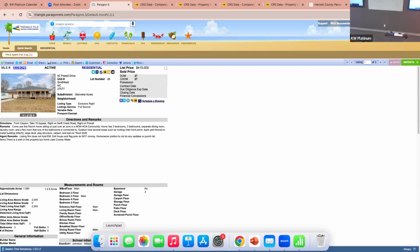This is a full-on ranch, right? Yeah, it's a ranch, and it's got an outbuilding, a metal outbuilding. Oh, wow, that's so hard.